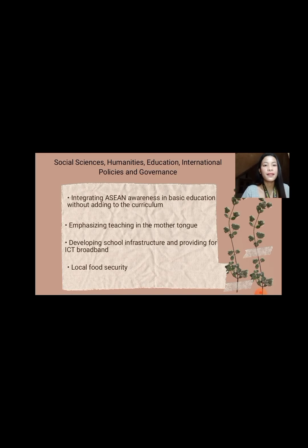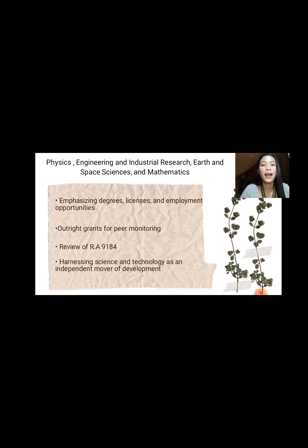So first, social sciences, humanities, education, international policies, and governance. First, integrating ASEAN awareness in basic education by adding to the curriculum. Emphasizing teaching in mother tongue. So, pagbibigay diin sa pagturo sa sariling wika. Developing school infrastructure and providing for ICT broadband. And last, local food security.